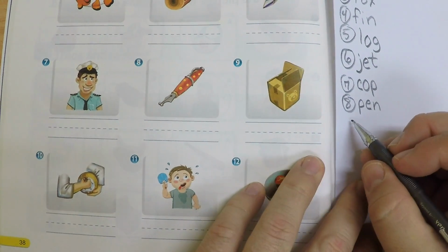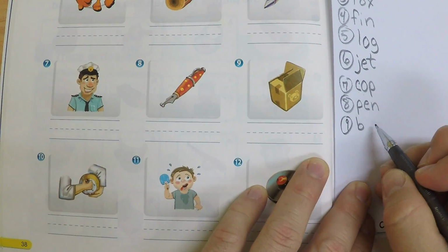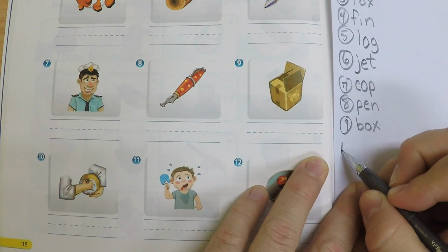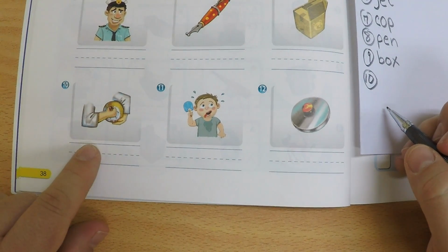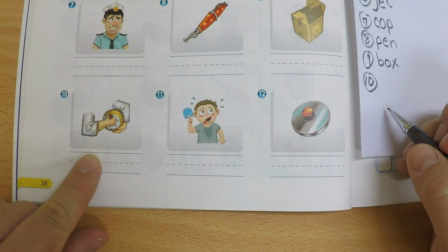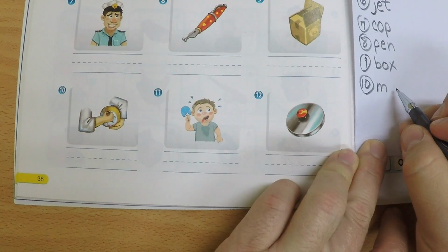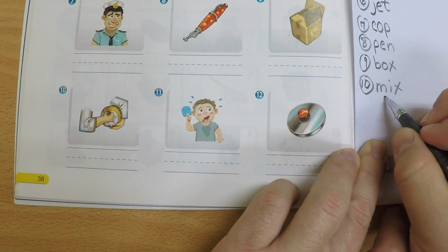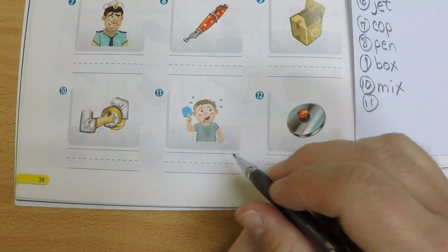Box. Good job. Number 9 is box. B, O, X. Box. Number 10. What's number 10? Mix. Right. M, I, X. M-I-X. Number 11. What's number 11?